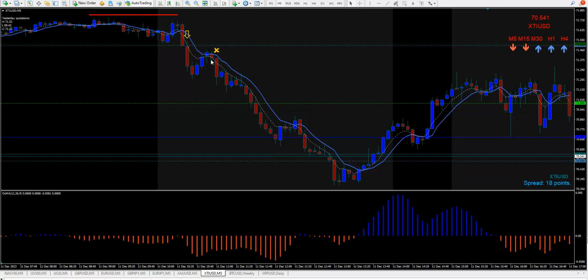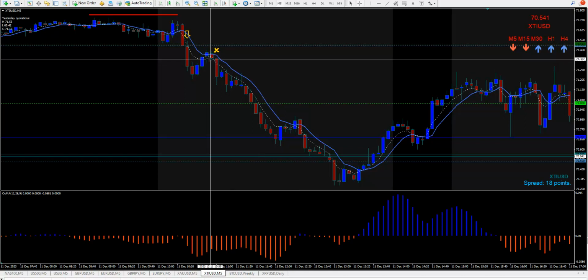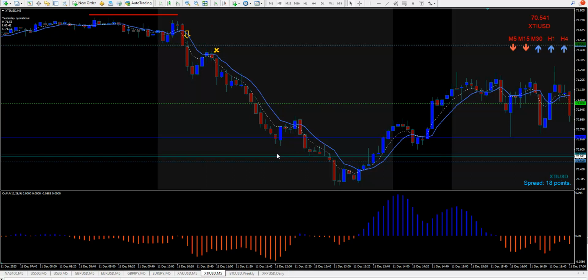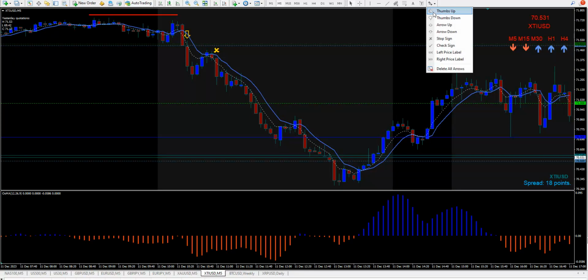It wasn't a big smackdown, but it was still a smackdown. Right here on the opening of this candle where I just put the X, you would sell it because it's a smackdown trade. And it went down 75 ticks on oil. Okay? Here's another smackdown trade. Let me show you.